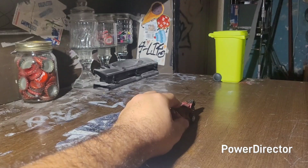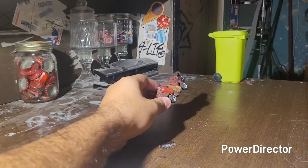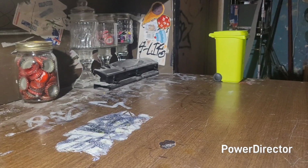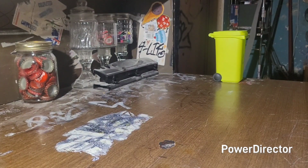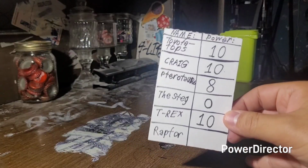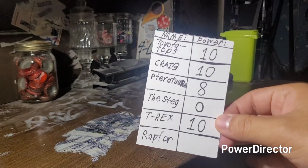Now we have the T-Rex. And we have him in the same area as the other ones, so we're going to pull him back and see if he hits it head on. And he hit it head on and knocked it clean off the table. Again, just like the first two, a perfect 10.